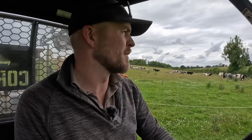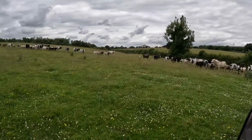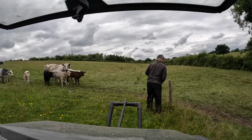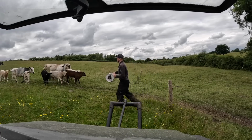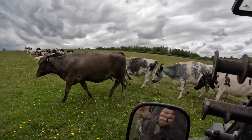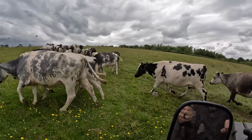Oh, I've made an amateur move here. I've opened this gate up, but I've not shut the other gate. So now the cows have come down and they've gone into the lane, but they can't get through. Oh, you can tell I don't do this very often. Maybe if I drop this corner, they'll go in. Come on, girls. Come on. Here they come, look, I'll just move out of the way so I'm not causing any trouble.